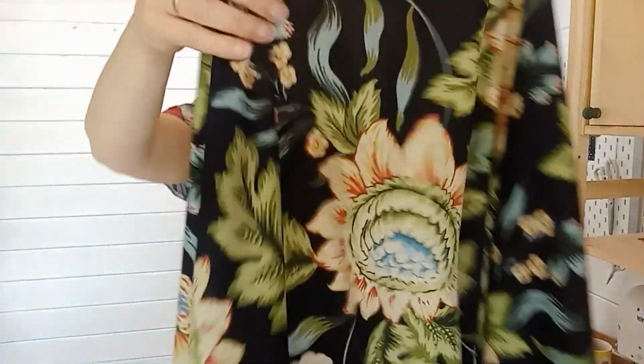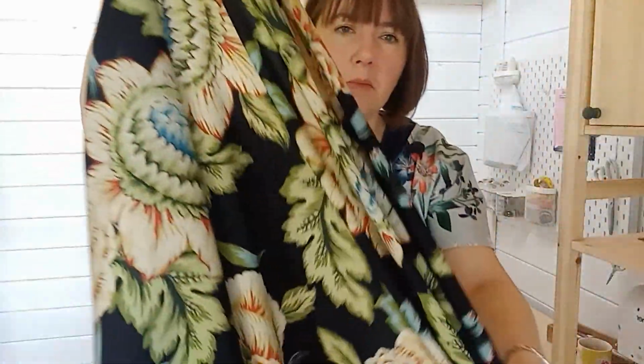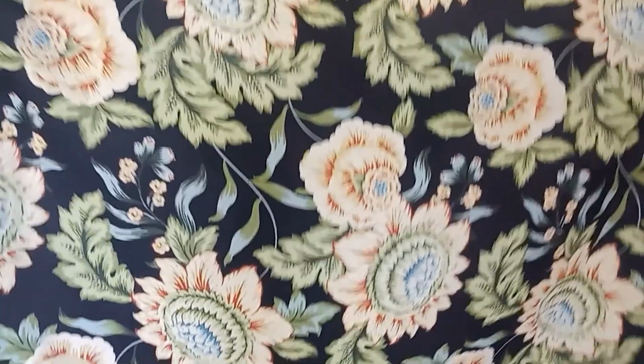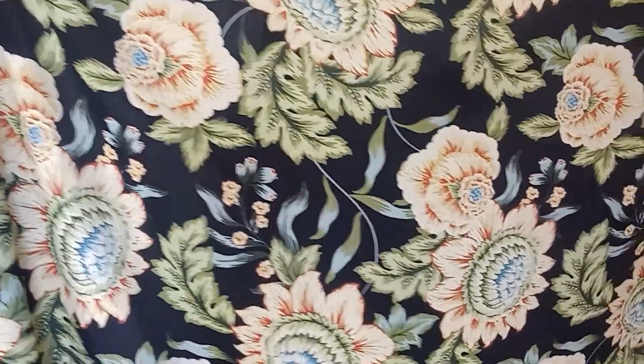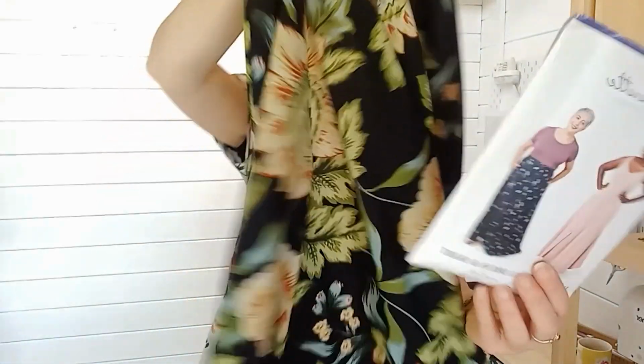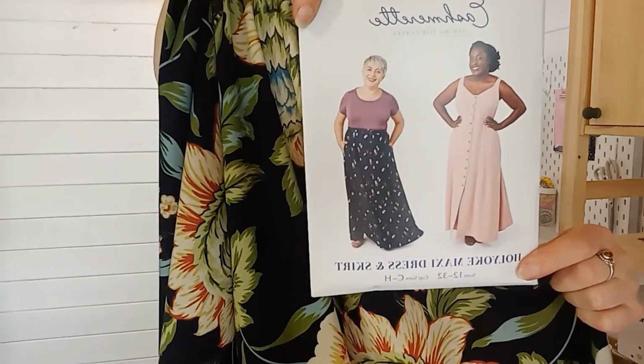Now this is a crepe, but it's not got such a sheeny, shiny finish. It's got a much more natural finish to it. I actually had to sort of look up the composition of it because I thought, well, it feels like crepe, but it doesn't have that sort of synthetic look to it. It's got a beautiful surface finish. You don't often see one that's really matte. This one's 55 inches wide, still 100% polyester. It has got that sort of peach skin feel rather than a sort of shiny, slinky feel. This has got a black background, but I think it might come in navy as well. And I've chosen that for the Cashmerette Hollyoak maxi skirt.